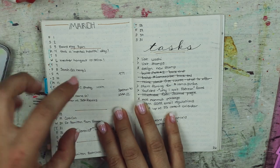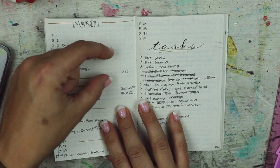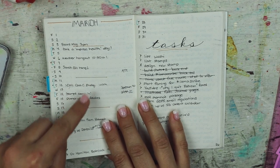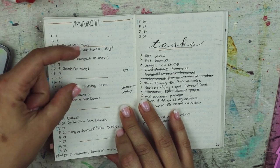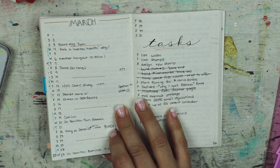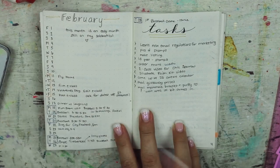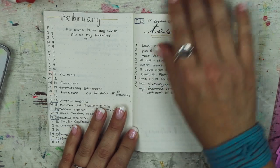Also, what I found works better for me is to have some sort of line that shows the actual week. My brain needed to see what a week was, like Monday through Sunday. So I put these little pieces of color, little lines here just to help me. And it really was helpful for me to see what I had going on. I didn't do that this time, but I did do it in the future. So I have my tasks and I just do fake hand lettering basically.